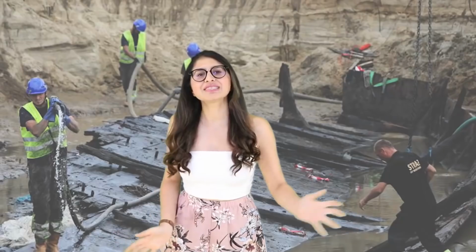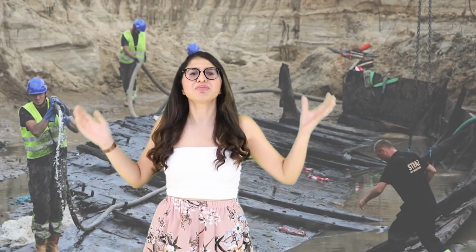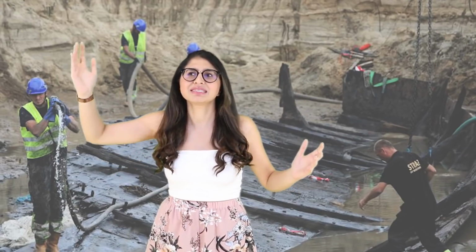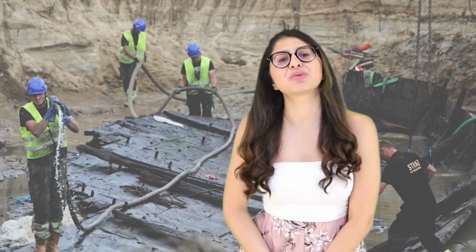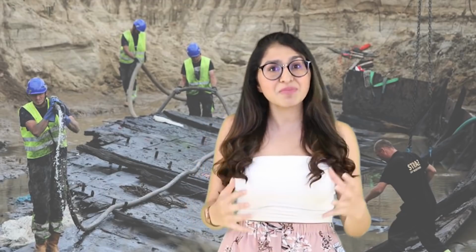Filling our number 7 slot is the Apple Store, and no, I'm not about to mention the 13th century Apple Store that archaeologists randomly found, and with it the iPhone 10C or X or whatever you want to call it. So basically, back in 2013 the company was breaking ground in Madrid in order to build another Apple Store because clearly they thought they didn't have enough.